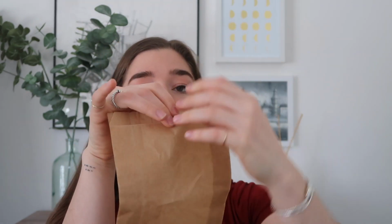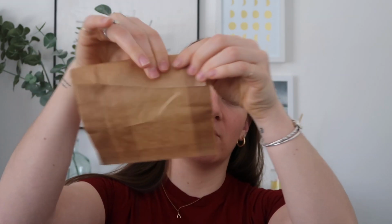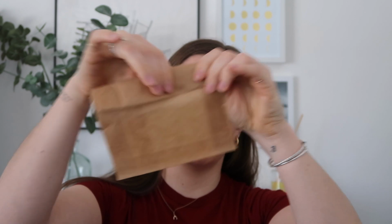You could use this over and over. I like to put nuts in here for my snack during the day. I also fit sandwiches in here. They're a pretty good size, and they don't have a seal on them, obviously, but I just will fold over the top a couple of times.